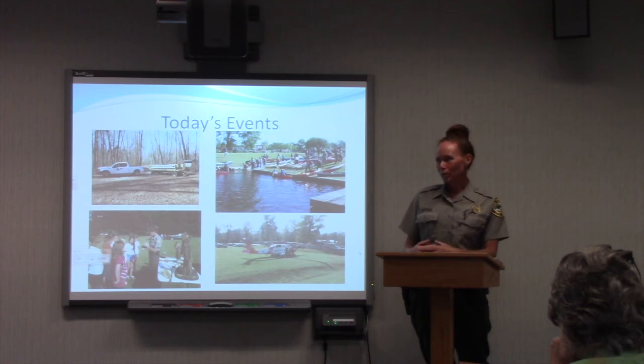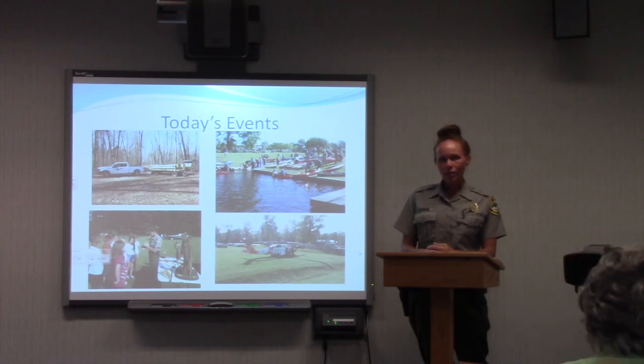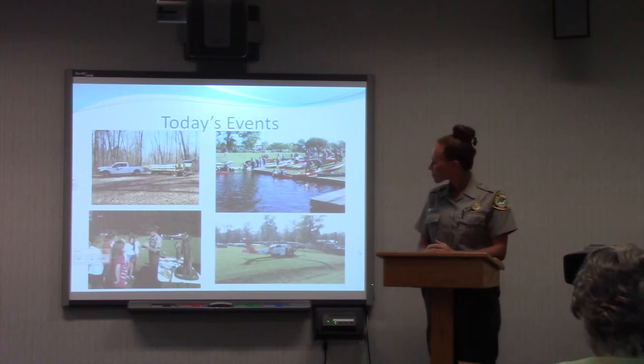We unload them all in the parking lot, and then everyone drives their cars up to the north end at Ballahack Road, which is the takeout point. And then the shuttle carries them back to the park. Everybody launches, paddles 7.5 miles up past the state line, and then takes out at Ballahack, and there's lunch and music up there, and it's a really fun day.